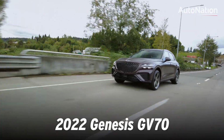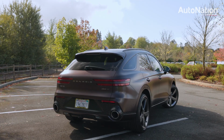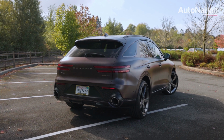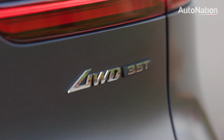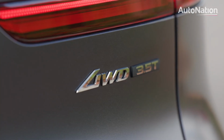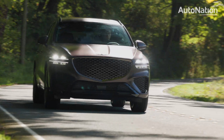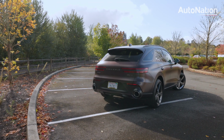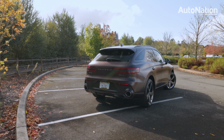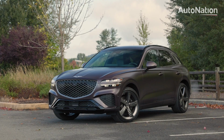The Genesis GV70 is a compact crossover that packs in a lot of value without compromising build quality and features. Available with 2 drivetrains and multiple packages, the model we're looking at today has standard all-wheel drive, the top-spec powertrain, and the available Sport Prestige package. Priced as you see it here with special Barossa Burgundy matte paint, $65,045 US, including destination and delivery.